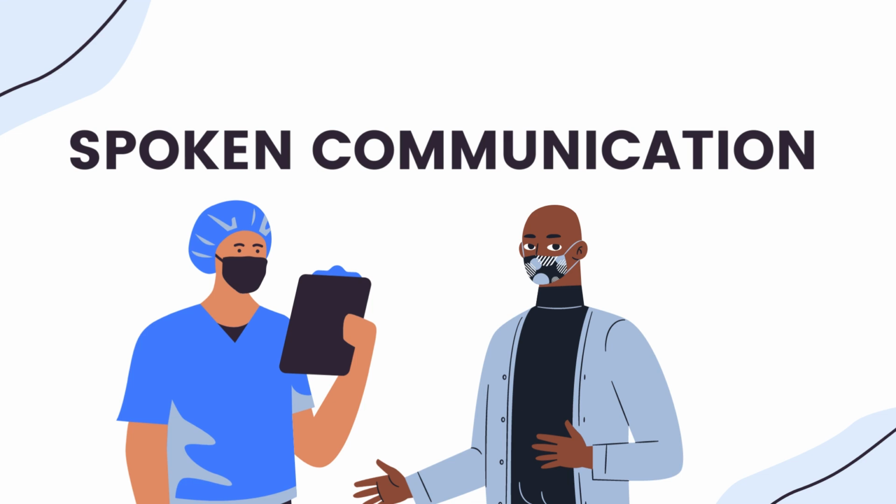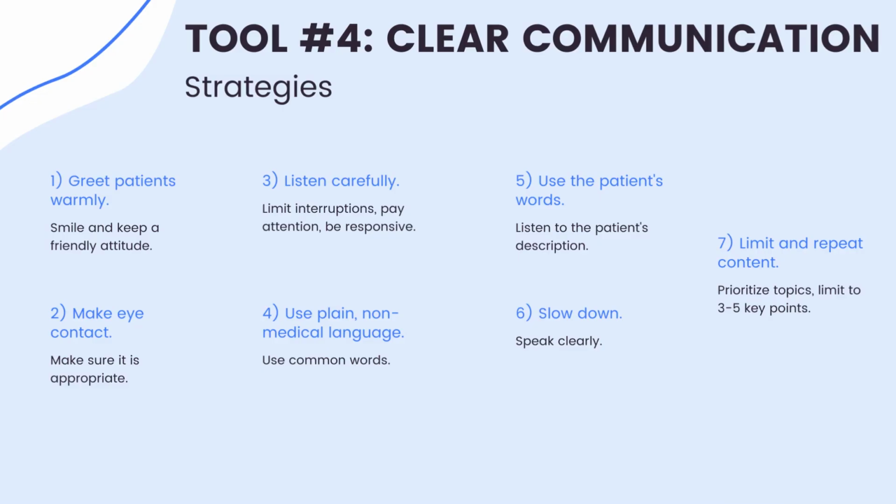For this next section, we'll be discussing some tools you can use to improve spoken communication when engaging with patients. Tool number four is clear communication. Try these strategies for communicating clearly when engaging with patients.